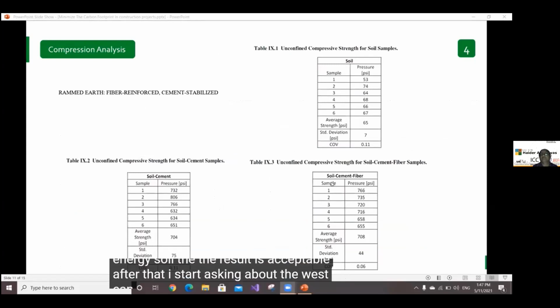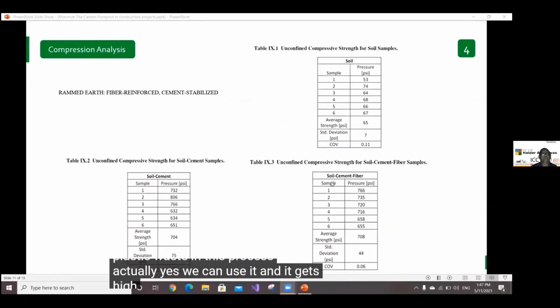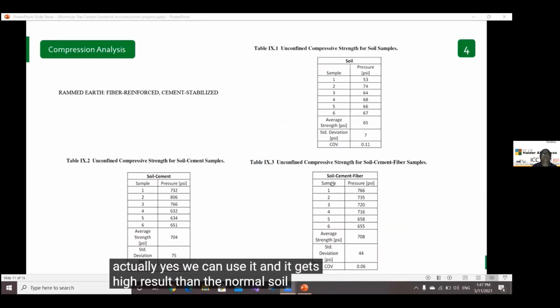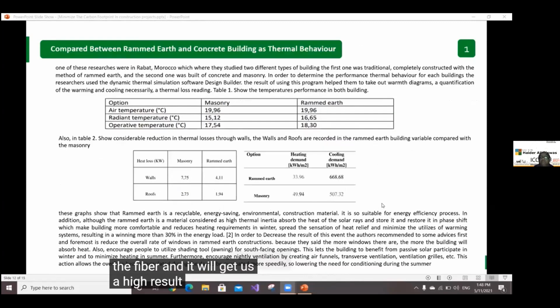After that, I start asking about the waste. Can we use the plastic waste in this process? Actually, yes, we can use it, and it gets a higher result than the normal soil or than adding the cement itself. We can use the fiber, and it will get us a high result.